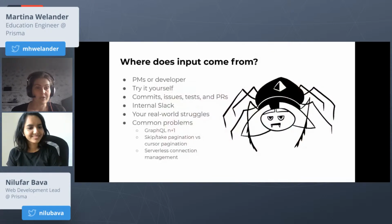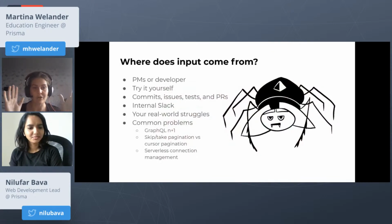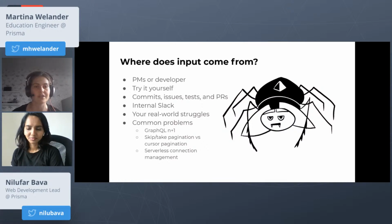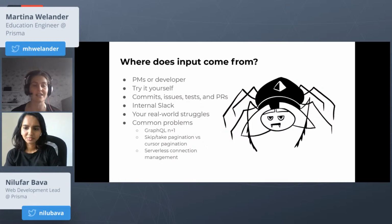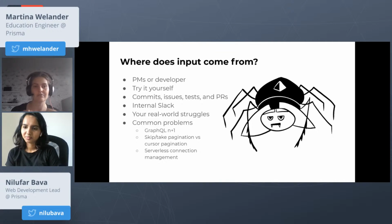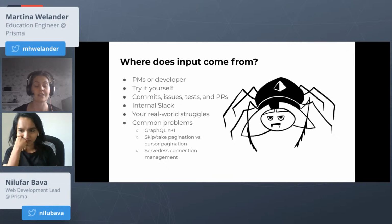It comes from the PMs or the developers telling you, hey, we've built something we need to document. You might stumble across a small feature whilst just testing the dev distribution tag. I spend a lot of time trawling through commits and issues and tests and PRs, because the developers scurry around and leave little nuggets of wisdom in there sometimes. Internal Slack, because we're a remote first company, is full of information, particularly around why we've decided to build a certain thing a certain way.